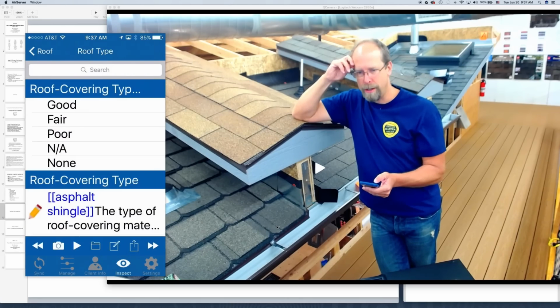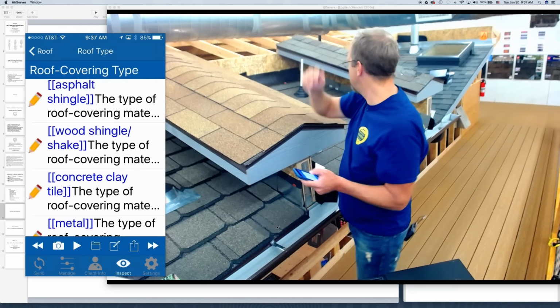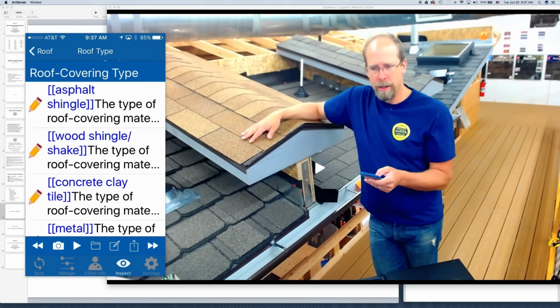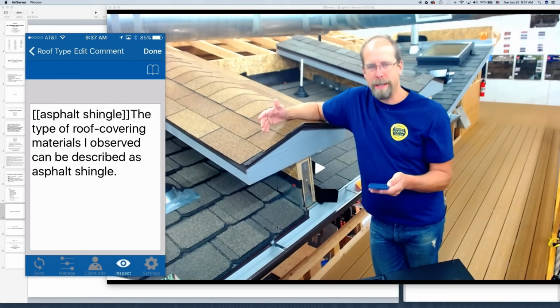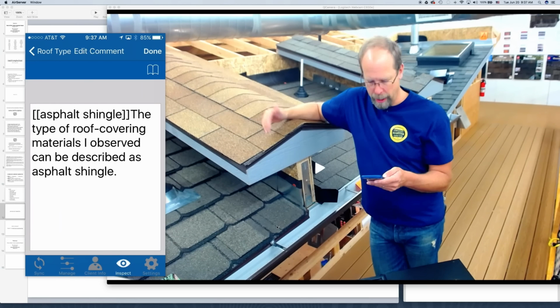So I go to roof type. What kind of roofing shingles do I have? Roof covering materials, asphalt shingles. So asphalt shingle, let's see what it says. The type of roof covering materials that I observed, past tense, can be described, I'm inspecting, describing, and reporting as asphalt shingle.